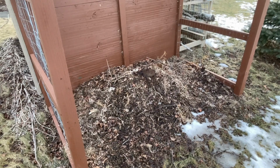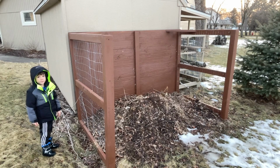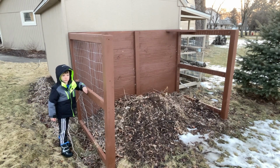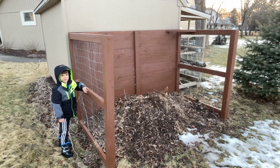Now in the beginning of fall, we loaded our compost up with a lot of carbon, so throughout winter we've been adding nitrogen through kitchen scraps and coffee grounds, and been mixing it up and making sure to keep it fed. Now the compost bin itself, we did make that last year. I'll leave a link for that video above.